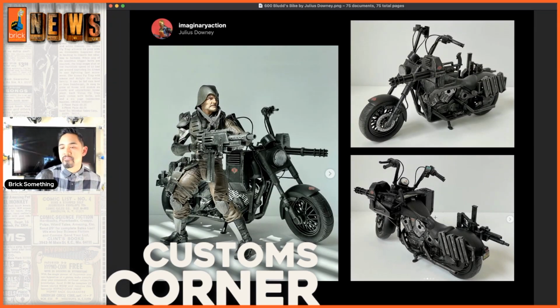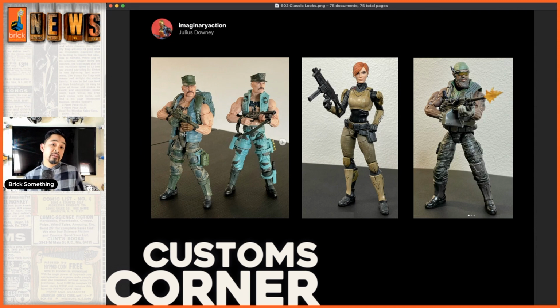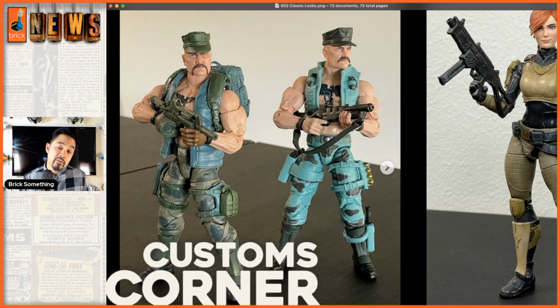But it's not just the vehicles that he's doing. He also customizes his G.I. Joe Classifieds. As a kid who grew up in the 80s, I really appreciate that he's taken these new G.I. Joe Classifieds and tried to strip them back to the more classic looks. Here you've got Gung Ho. So on the left, you've got his custom take on that more classic look. And I believe the figure on the right is the one that Hasbro did, just for comparison. I really love the paint treatment that he did on this thing.